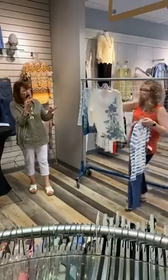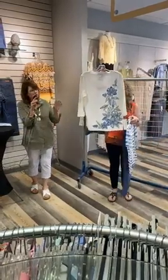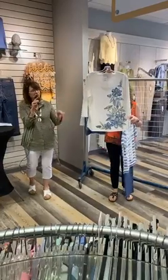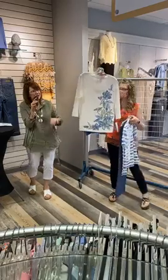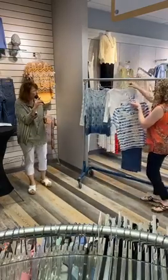And then another great top from Alfred Dunner as well. This is very traditional Alfred Dunner. We've got that beautiful applique, little touch of sparkle, and a fun little lace treatment as well.